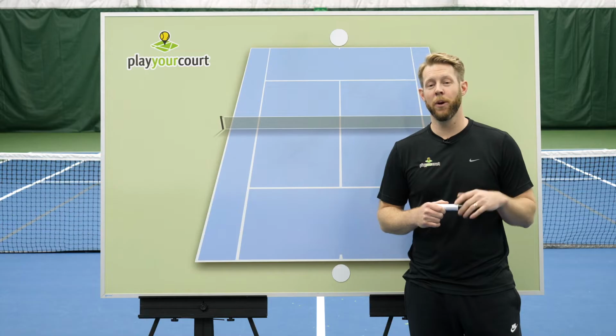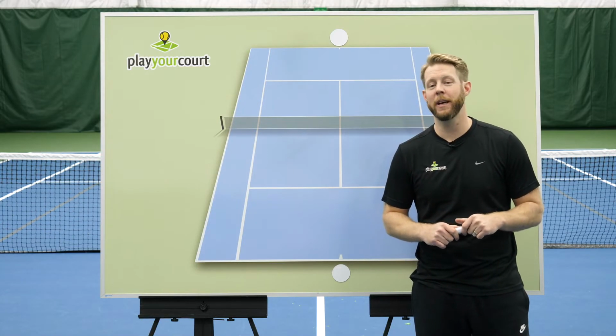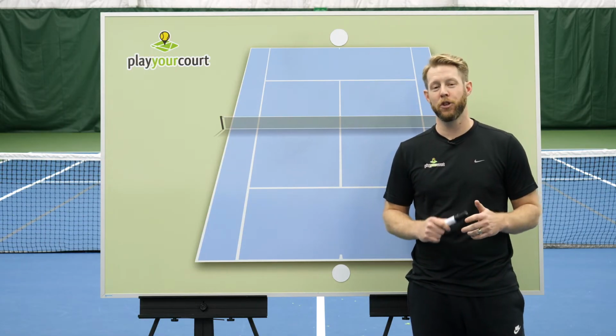Technique is obviously important, but no matter how good your technique gets, if you're making bad shot decisions, you're making every point harder, and you're going to lose singles matches to weaker players you absolutely should be crushing.